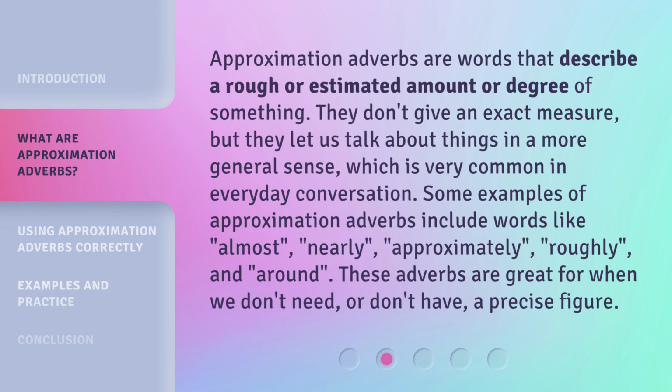Approximation adverbs are words that describe a rough or estimated amount or degree of something. They don't give an exact measure, but they let us talk about things in a more general sense, which is very common in everyday conversation. Some examples of approximation adverbs include words like almost, nearly, approximately, roughly, and around. These adverbs are great for when we don't need, or don't have, a precise figure.